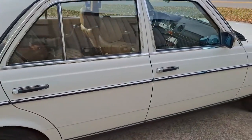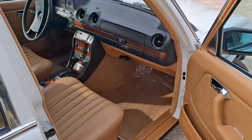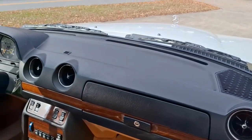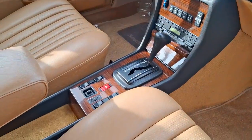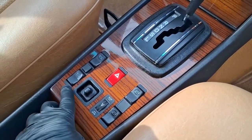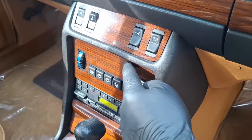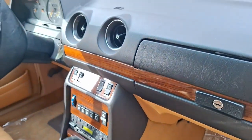Let's go ahead and take a peek at the interior. It's always the best shot from the passenger side. Check this out. That's as good as it gets, guys. Flawless condition. That's all the original wood too. No cracking. That's as good as it gets. I did re-glue this piece right here. That was starting to delaminate, so I took this off and re-glued the wood there.